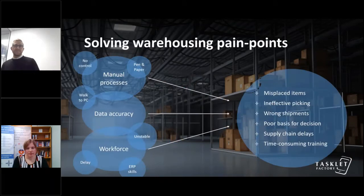And these are some of the pain points that we hear in the industries and the businesses at our clients that our solution really eases. Most of you know that when you work with warehousing today, many of you use pen and paper, heavy manual processes with no control. Maybe you need to move from a bin, from a pallet, type something down, put it back into your ERP system on a PC.